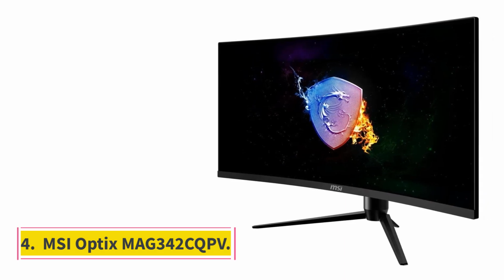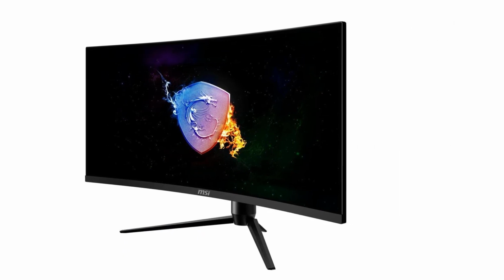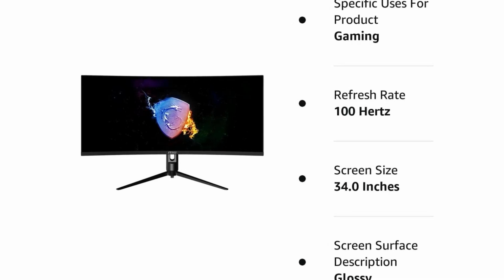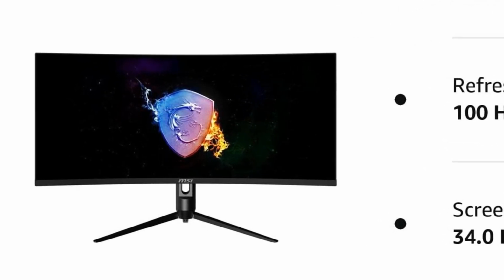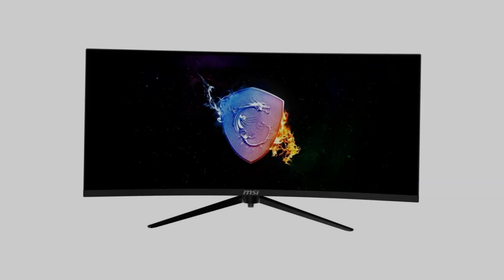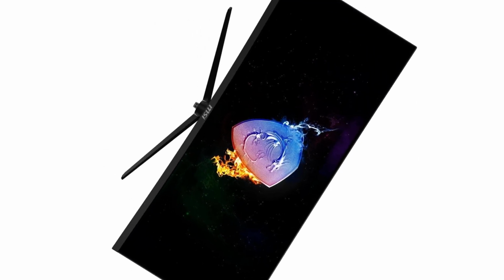Number 4. MSI Optix MAG342CQPV. The MSI Optix MAG342CQPV is ready to deliver a tear-free gaming experience with the adaptive sync technology it's packing, and the FreeSync support means your AMD graphics card will play well with this monitor. You can enjoy refresh rates up to 100Hz in 2K that look incredibly fluid, and a 1ms response further assists in having the smoothest gaming experience possible.